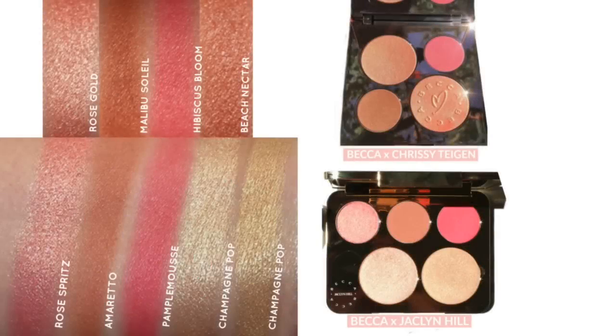So we have Rose Spritz and Rose Gold, which I think are very close, and then we have Amaretto from Jaclyn's palette and Malibu Soleil from Chrissy's. And yes, I do realize that Malibu Soleil is branded as a bronzer, but when it comes to makeup, it doesn't matter what a company brands a product as.